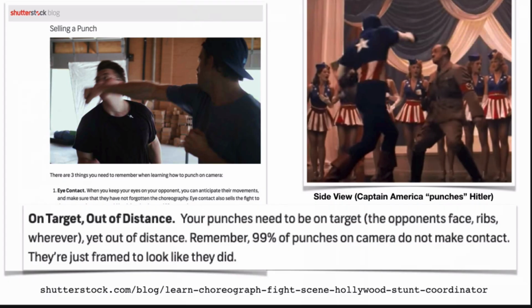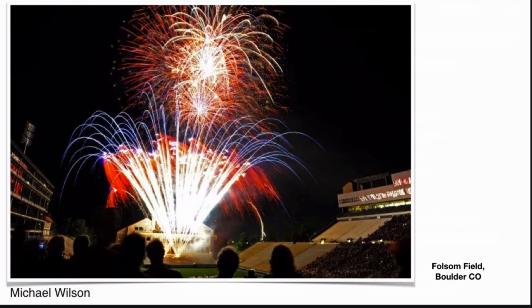And a classic example of this is Hollywood fight choreography, where obviously you don't want to punch somebody in the face if you're shooting a movie. But in the image on the left, I mean, that totally looks like that guy smashed him in the face. But in actuality, he missed. So here's a side view, and this is very cartoony, from the movie Captain America, where Captain America is fake punching a fake Hitler. He misses him by a mile. But that's kind of what the side view would look like, instead of the head-on view where it looks like the punch might connect. So again, you can't tell depth with distance.